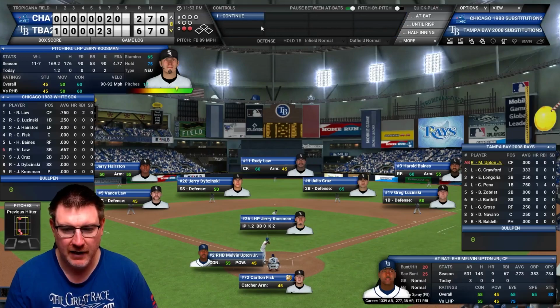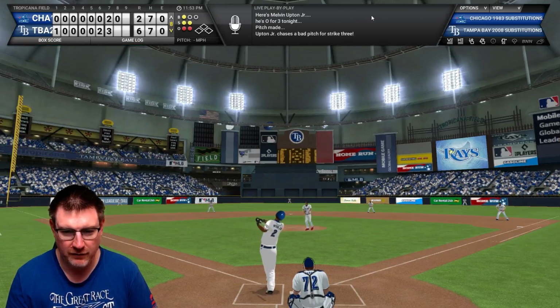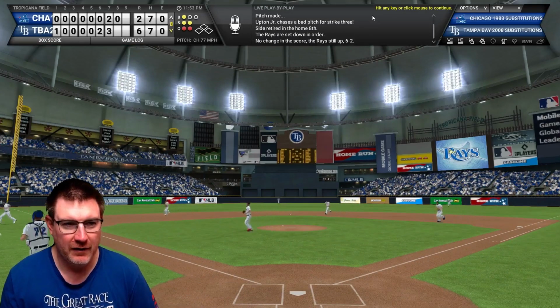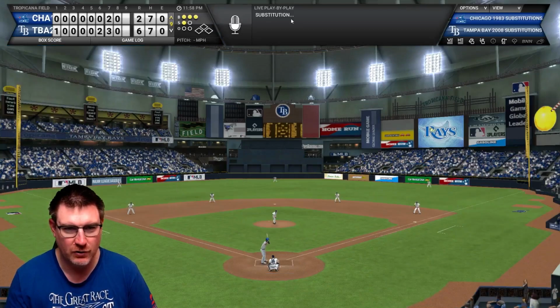And it will be Melvin Upton Jr., who is 0 for 3. Not done anything since he walked back in the first. And he strikes out again. So to the 9th, and the 1983 White Sox need 4 runs. It is J.P. Howell coming on to pitch. Vance Law, who is 2 for 3, will lead things off, and it is a 3-1 pitch.